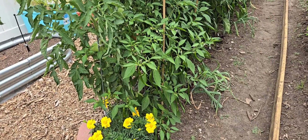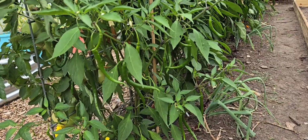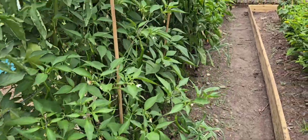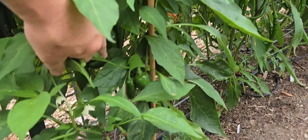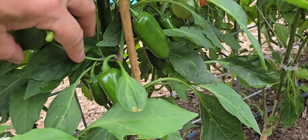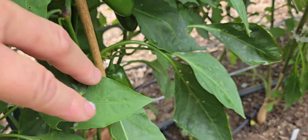First, if you guys can see this, look at all those Thai chili peppers. They are absolutely going crazy. So that makes me really happy. And then we have always wanted a great jalapeno year, and I think we finally got it. Look at all those jalapenos. I mean, they are just everywhere.